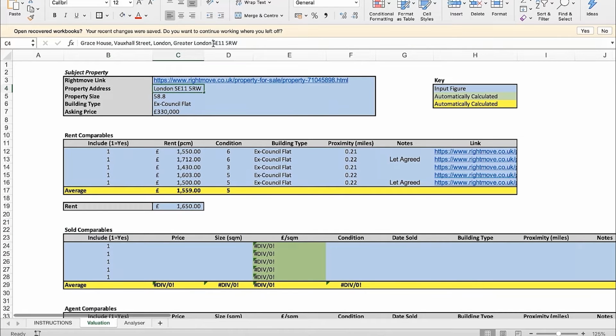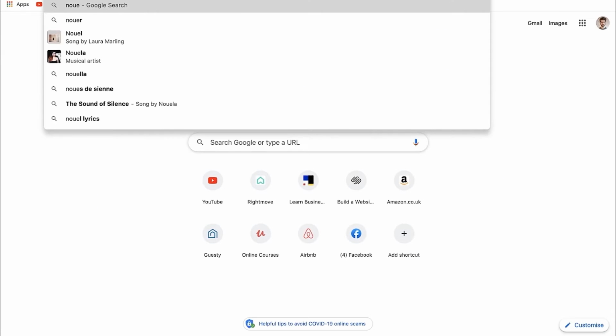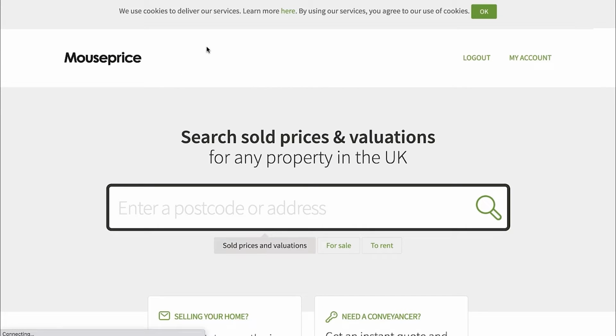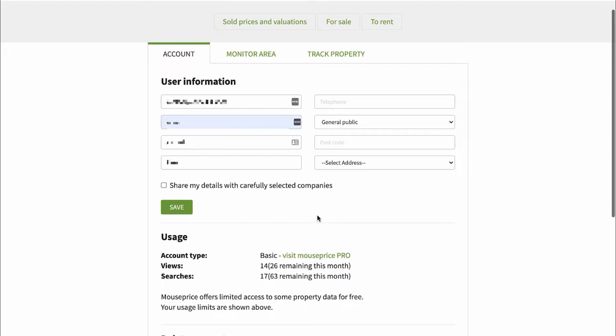So we go onto this and again, take the postcode. Now, once we've taken the postcode, we can close all of this. We don't need these anymore, but we do need a tool called Mouseprice. So now you go into Mouseprice, and the first thing we need to do is make an account, and we need a pro account, which I believe might be about £10 a month or £15 a month. And once you go into your account, click visit Mouseprice Pro, which you can see down here.